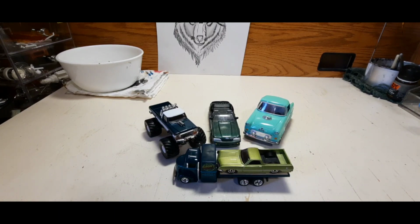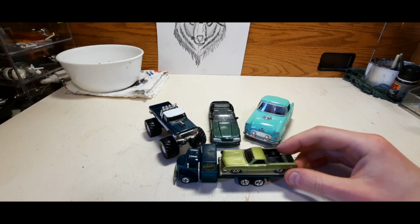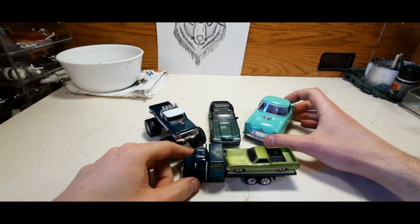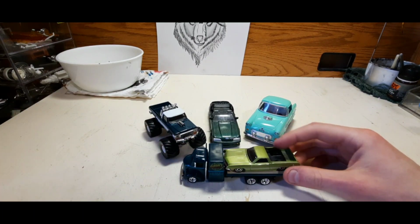But figured for this festive season, I'd do a little bit, showcase some green items, primarily some model kits here soon. But first, figured I'd grab a couple of diecast vehicles I've got laying around that fit the spirit.